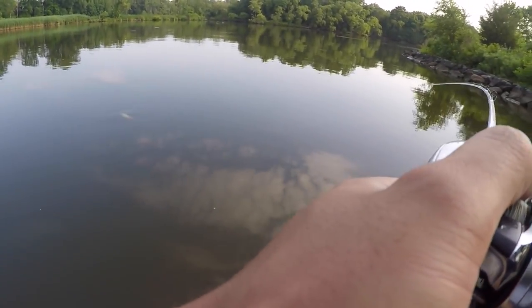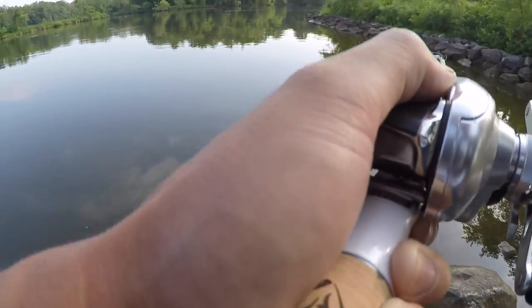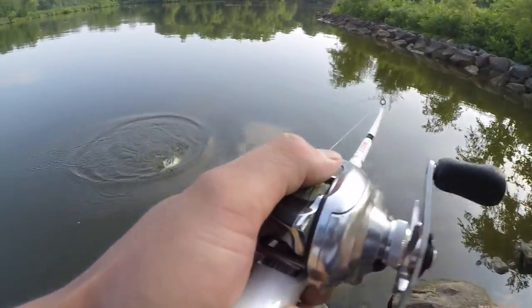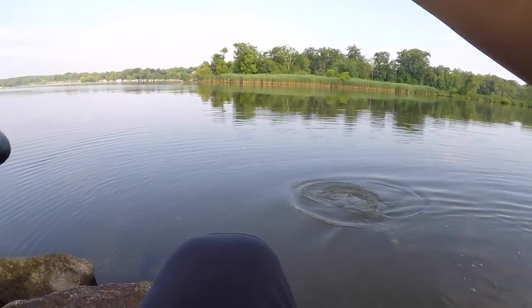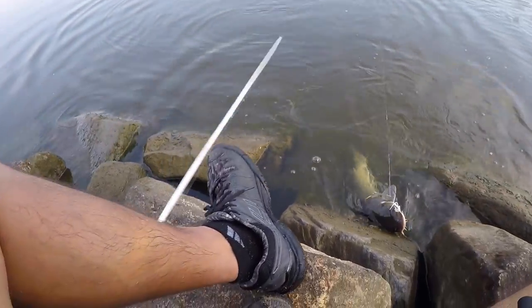Oh, I see her. Oh, she's a beauty. Let's go. What is that? I think she's hooked. Oh no, don't move like that. Oh yeah, oh, it's a catfish. What the heck? It's a freaking catfish. Better than nothing, right? Hey, I'll tell you what though, these catfish put up a heck of a fight.